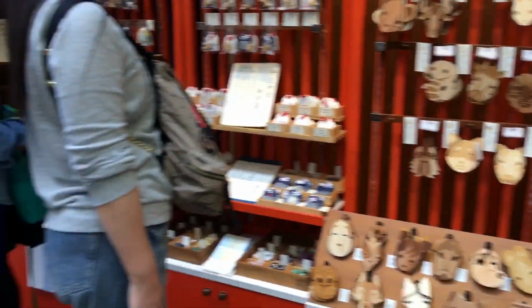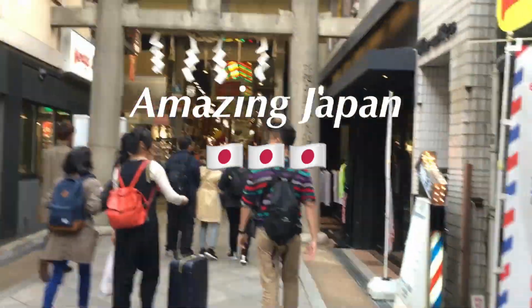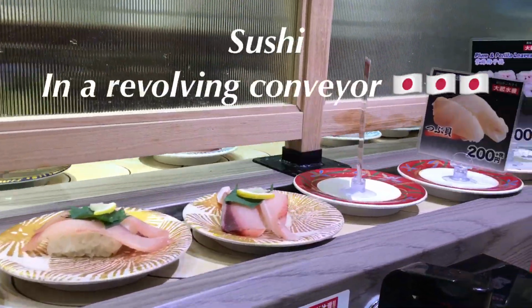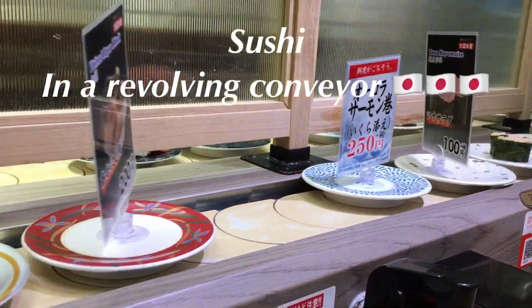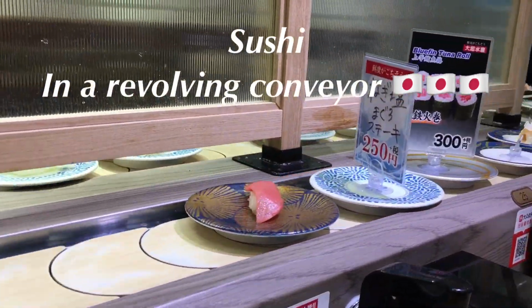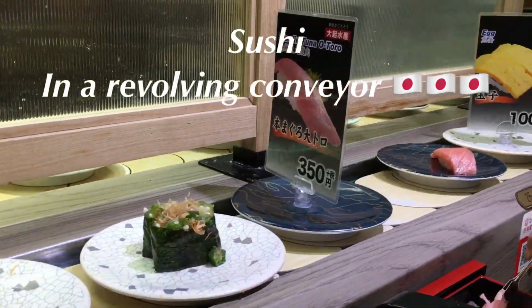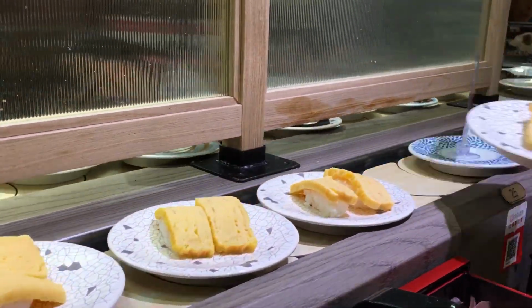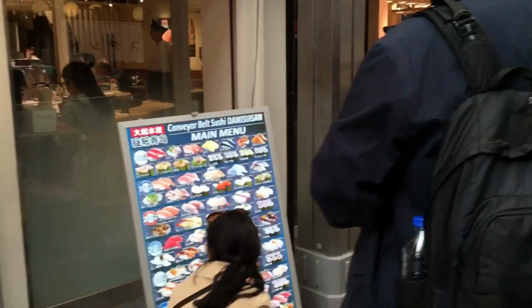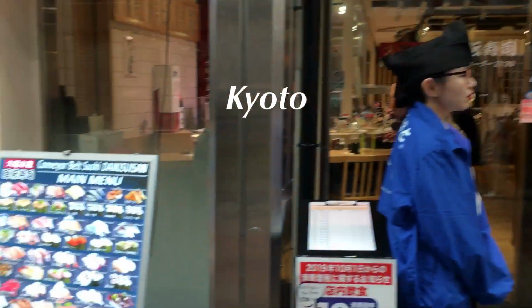And today, we will be talking about the greatness of Japan, but specifically of their great cuisine, sushi. But not just sushi, but sushi in a conveyor or revolving sushi restaurant. With my friends Marvin, Joe, and Lianne, we searched for the sushi in a conveyor belt, and we have found it right here in the middle of Nakagyoku Kyoroshi Nakanocho in Kyoto.